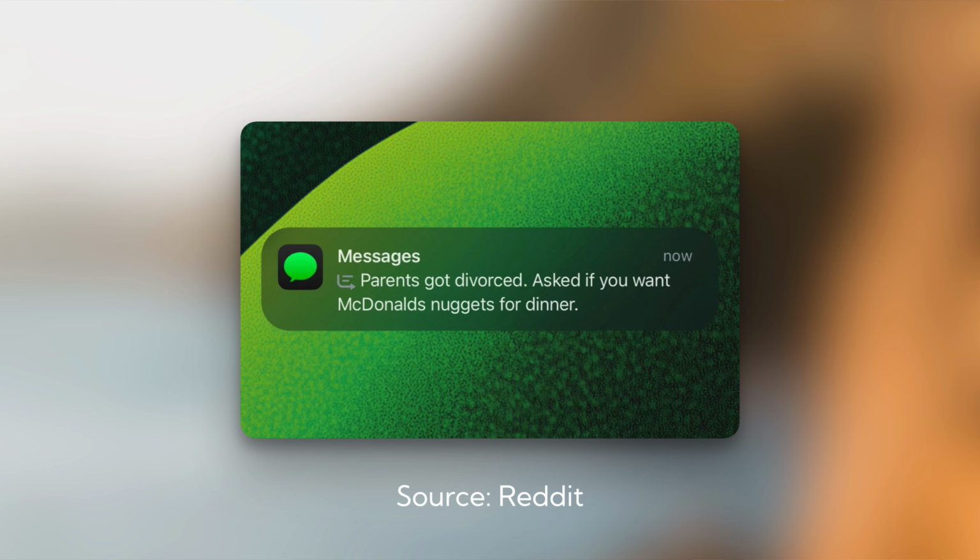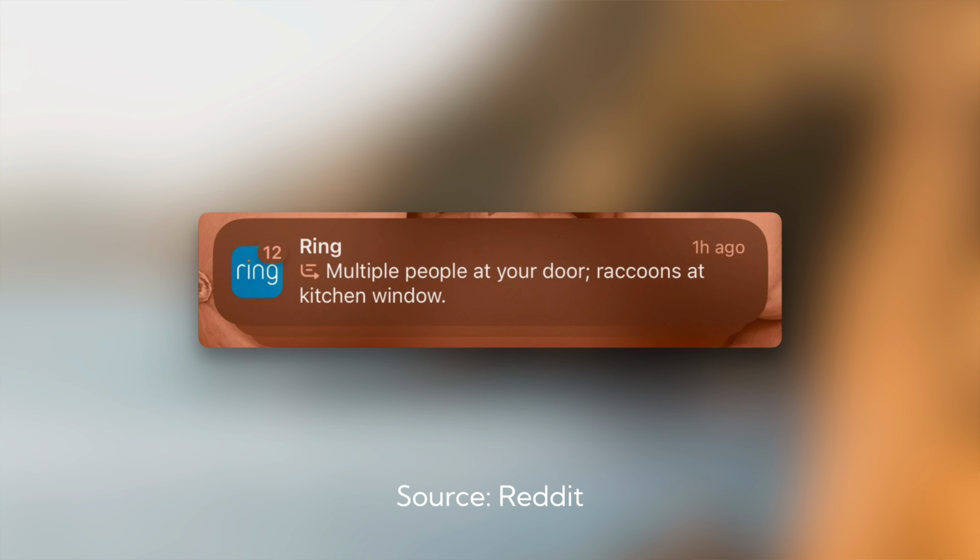I also recently upgraded to iOS 18.1, and I've gotta say I'm pretty unimpressed with Apple Intelligence as it is today. Hopefully it gets better with 18.2, but we'll just have to see.